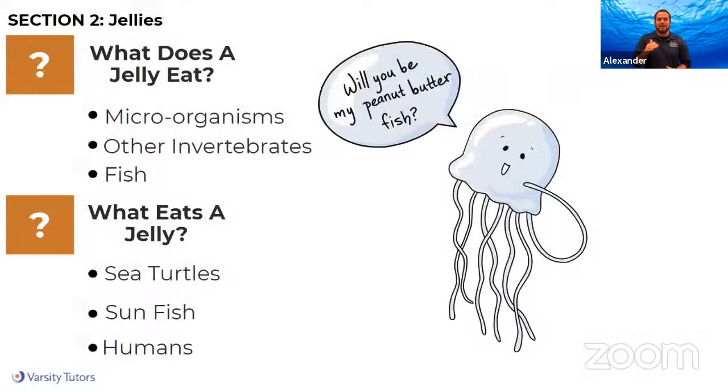Let's go ahead and get our list popped up here so we can show you guys what they eat. And so microorganisms, the small things floating around. Awesome. That's perfect. That's what our little guy's going to eat. Let's see, our little box jellies, that's what they want. They're not going to go out there and tackle a fish and take it down. But fish are also on the menu for some of our larger ones. And so like that lion's mane and things like that, heck yeah, a small fish goes in there, it's grabbed.